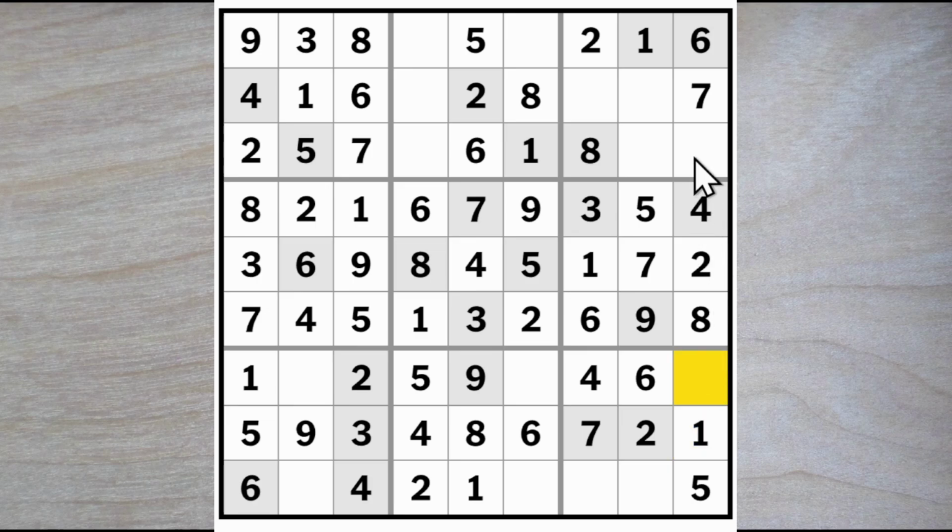Now it's a matter of figuring out what these are. One of them must be a 9, and since this 9 blocks here, the 9 goes up here. And this is a 3, which blocks this square, making this a 3 and this a 7. And that gives me an 8 here and a 7 here. Up here now, we need a 4. And since this 4 blocks up here and this 4 blocks here, this is another 4. This lonely square must be a 7.